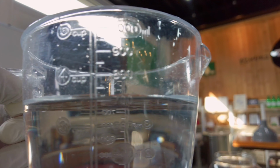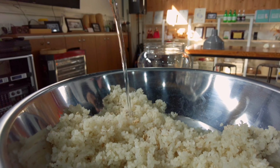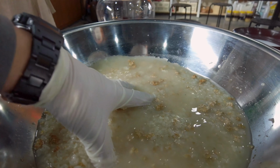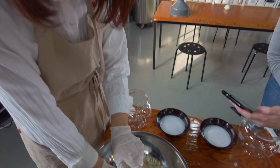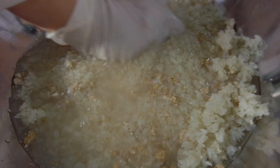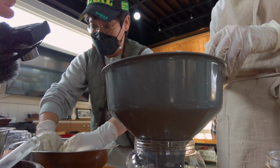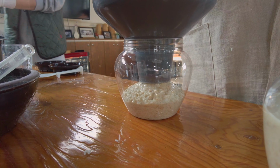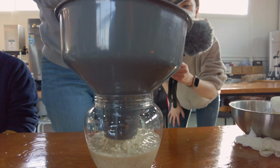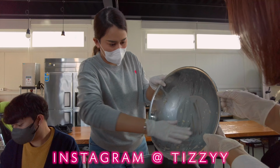Now we will be pouring 700 milliliters, 3.5 cups of water. Alright, and to wrap it up, this is where the magic is. For about 10 minutes, we will be rubbing and mixing and squeezing this mixture until the water turns into an ivory-like color. Alright, so now that we finished mixing it all up, we're emptying it into the jar.